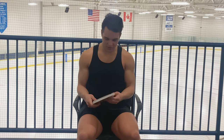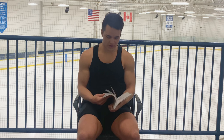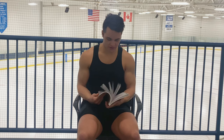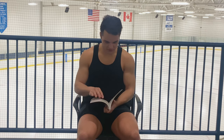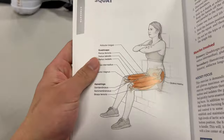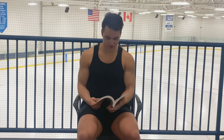So basically what this book goes over is the anatomy of your body and how it relates to your hockey performance. And then it gives out some exercises. The thing that I'm going to disagree on is all the exercises, so we're going to look through most of them. One of the first ones I'm looking at is a single isometric wall squat, and I don't teach wall squats, and there's a good reason for that.